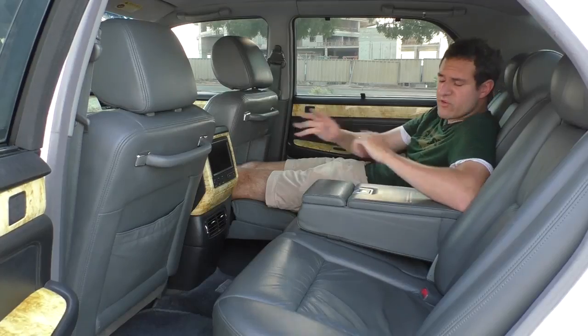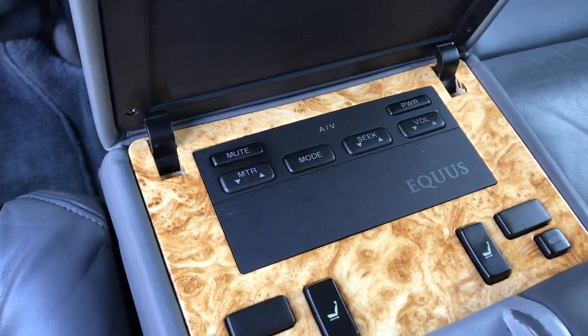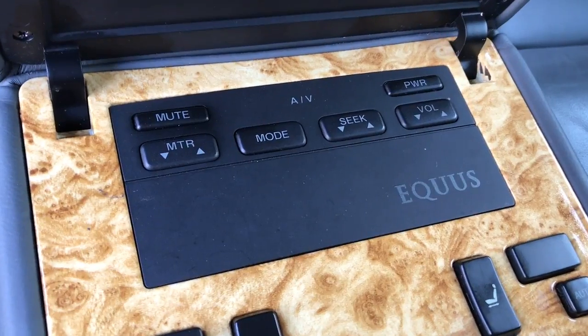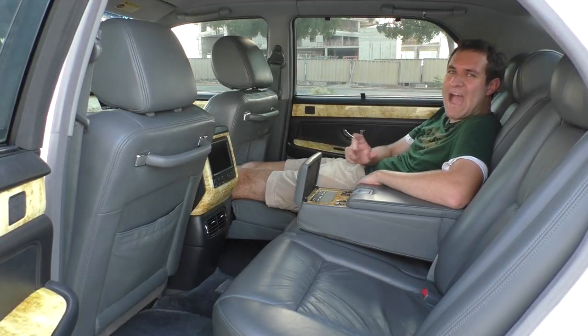Anyway, to control the rear TV, you flip up this little lid in the center console, and you have all the controls. You get mute, mode, seek, power, volume, and you'll notice that on the control pad for the TV, you'll see another Equus logo. And speaking of what's underneath this rear lid, that brings us to yet another Equus rear seat benefit. These seats are power operated.